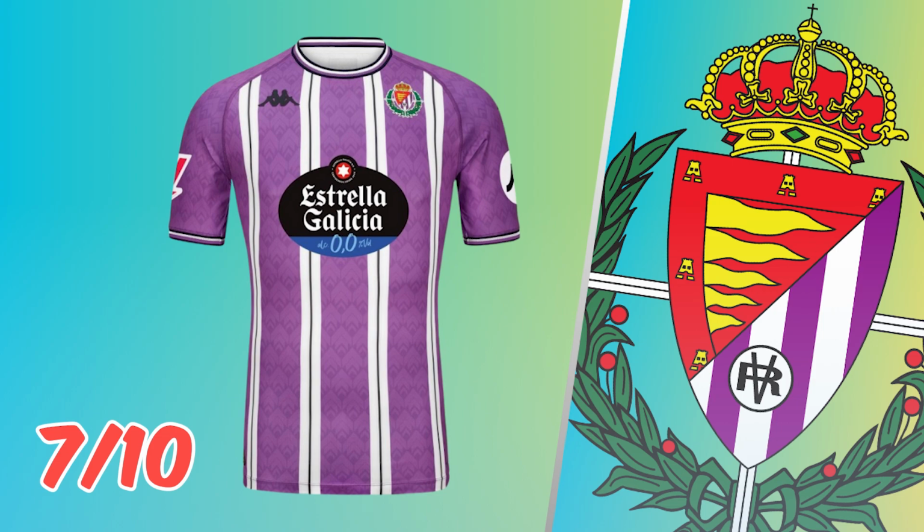Just maybe a collar in there. As I said, I love a collar. Or maybe a little bit more excitement throughout the kit, and you get an 8 or 9 out of 10 for me. But really, really solid kit for Valladolid this season.